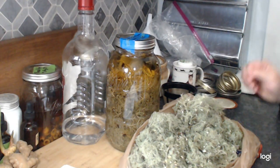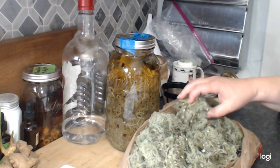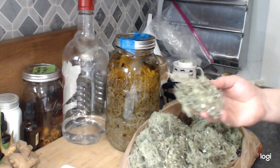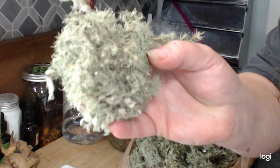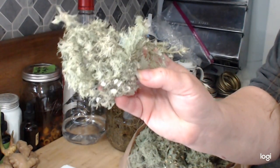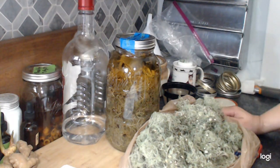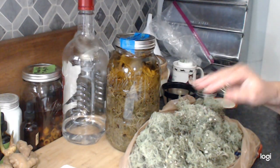Video time. What have we got here? This is called Usnea. Let me show you if it will focus. This is a lichen. Beautiful lichen. This is also what's known as old man's beard. Beautiful, beautiful stuff. This is probably one of the best hauls we got.